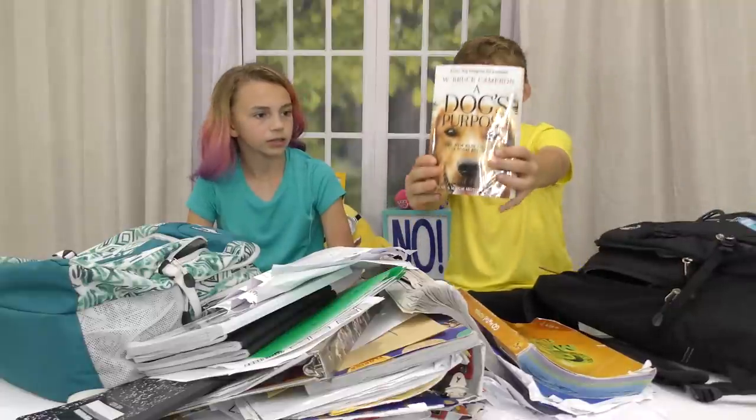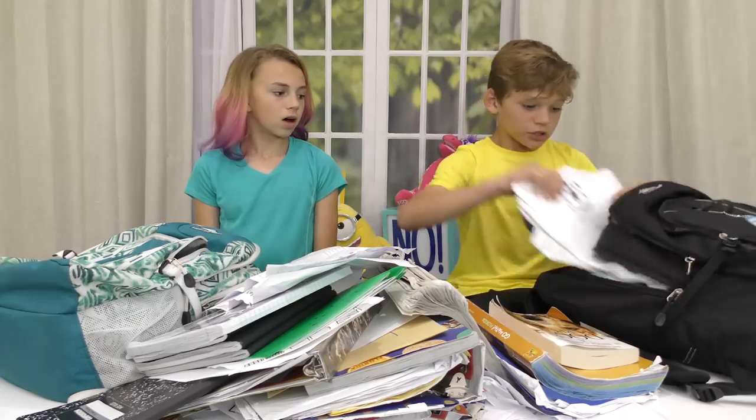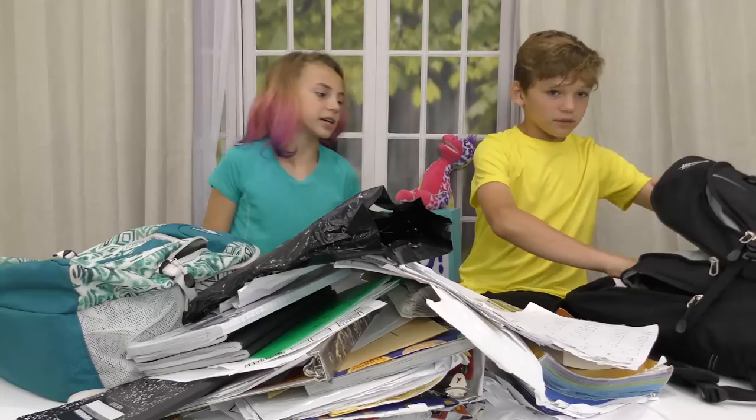And here is A Dog's Purpose. Good book. He also has dogs. I'm only on like page 100. All the rest of it's just papers. Trash bag, here's a bunch of paper. Okay. It's all just papers.